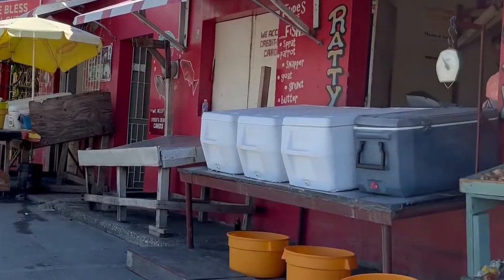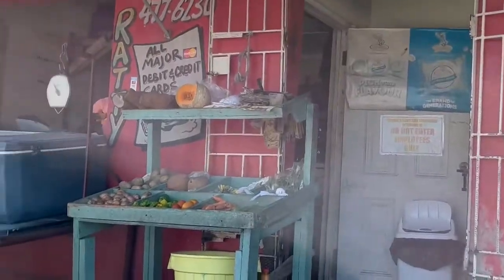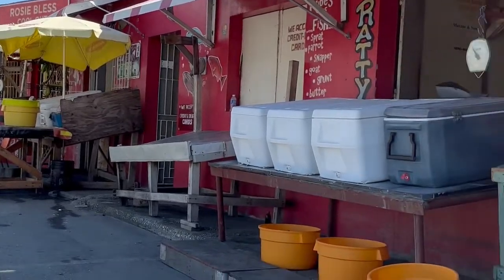Okay, so this is at a fish shop where we went and bought some fresh fish and getting ready to steam up some fish and okra. But this is it. This is a cute little, like a little fish market.